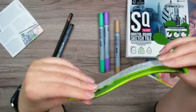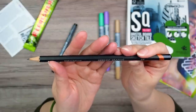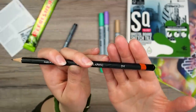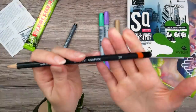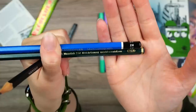Sour apple flavored. We got a graphite pencil from Derwent. Oh, it is actually 2H. If I ever use graphite pencils, that is the one that I prefer using. The H means that it is a little harder, which makes it easier to erase. So that is what I like sketching with when using graphite pencils, as you can see.